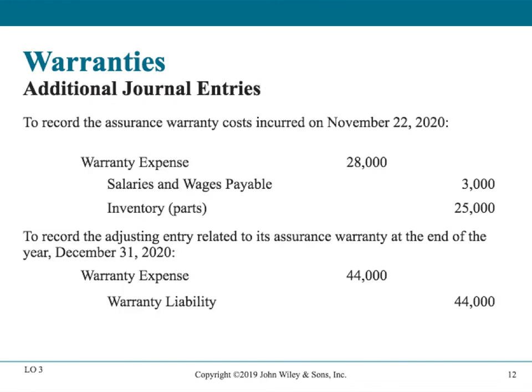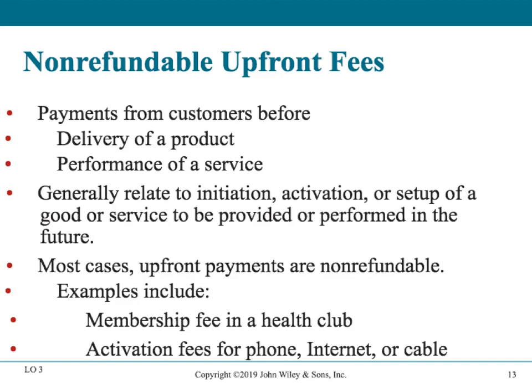What about additional warranty cost or work that we had to do based on the assurance type warranty? Recall that there were labor charges and then we had to use inventory parts. Both of them constitute warranty expense. And then at the end of the year, we have to accrue or recognize an additional warranty liability because our estimate will be for an extra $44,000. So that will be an additional warranty expense and warranty liability.